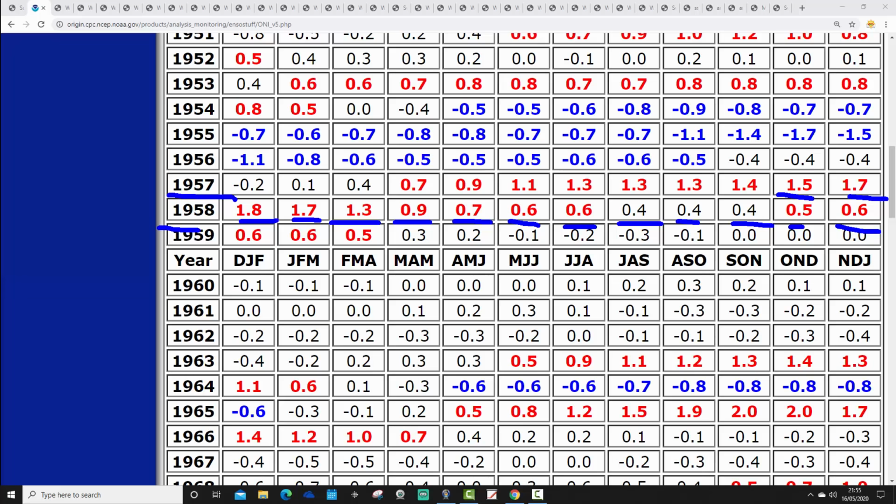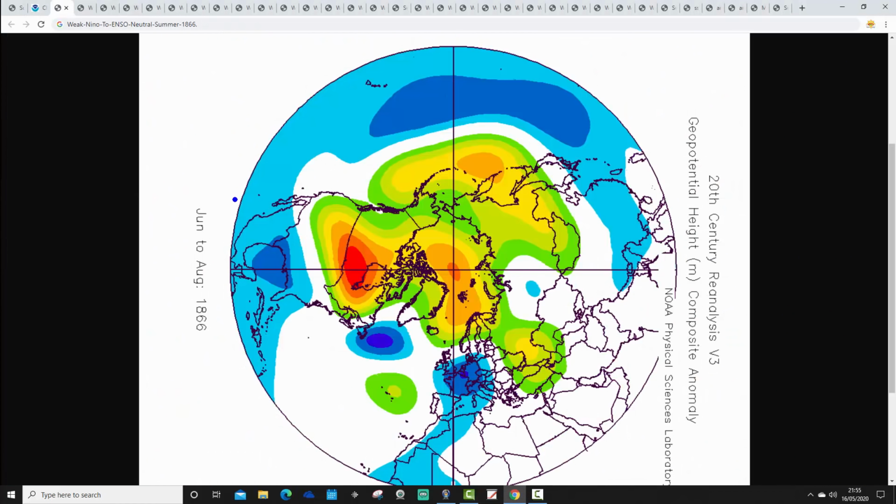So 1959 is going from a weak, very, very weak, almost borderline ENSO neutral winter to weak El Niño, back to ENSO neutral through the summer. So that's what we're looking at for our first batch of analogues. So it's summers following weak El Niños, and these are ENSO neutral summers. The first one is 1866.